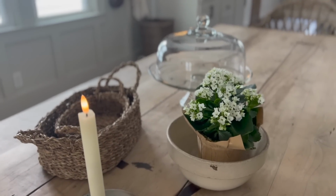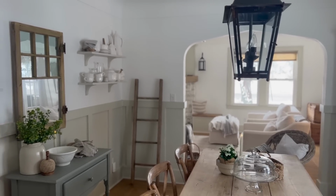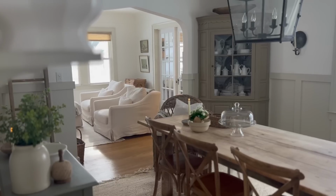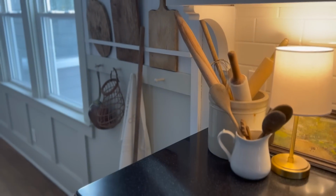So I told you guys back in January that we purchased some plants, and so far they're all still alive, guys. We'll see how long that lasts, but I'm loving just the live plants throughout the house. They're bringing life to each space that we have, and I think they're beautiful here for the winter season.